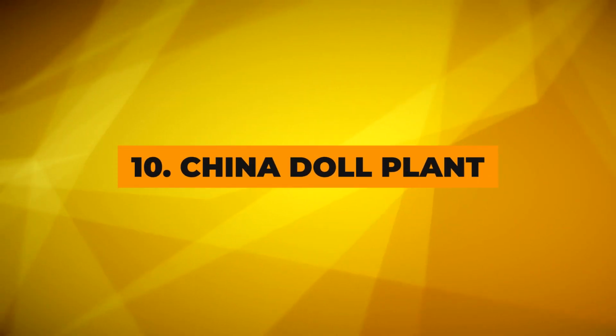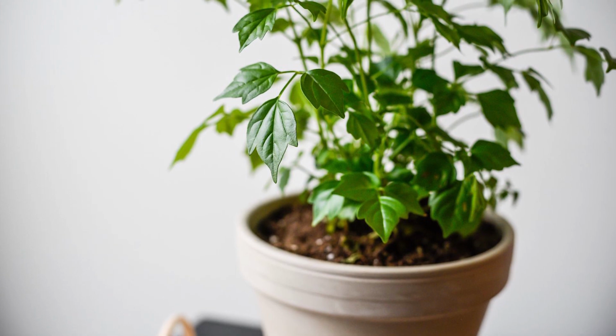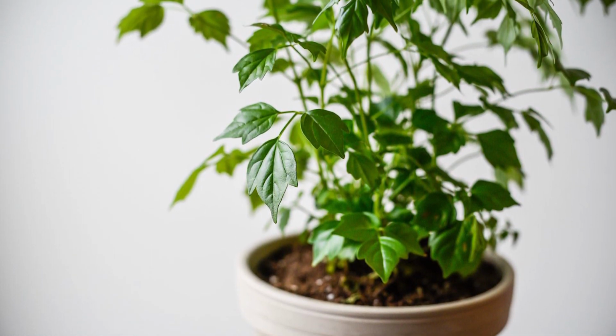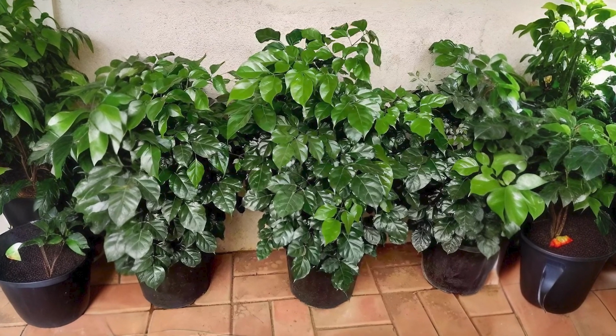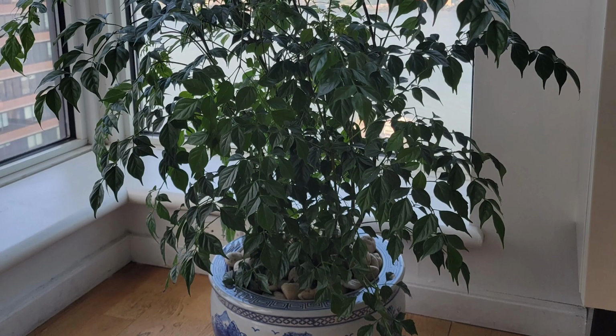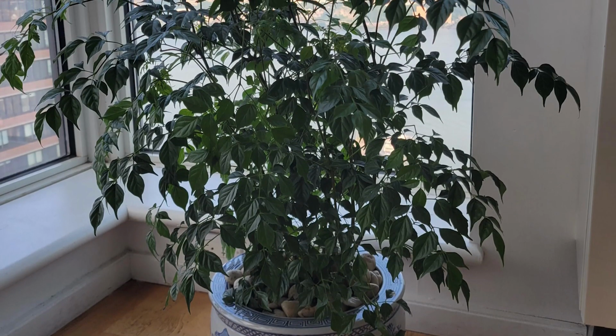China doll plant. The China doll plant is ideal for those who seek lushness and intricacy. Its small, bright green leaves offer a delicate, lacy appearance, adding texture and visual interest to any setting.